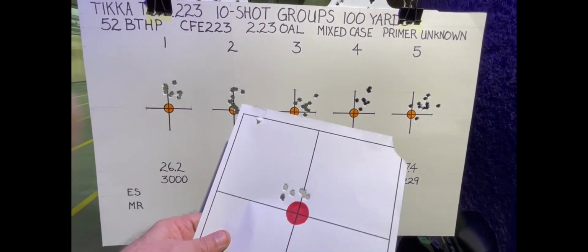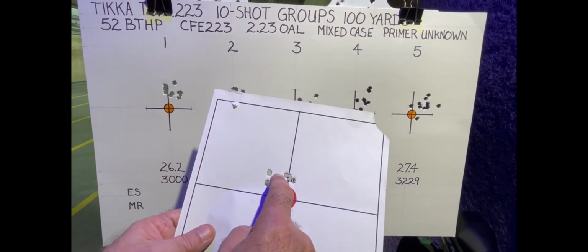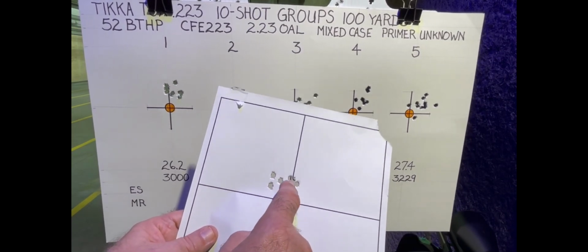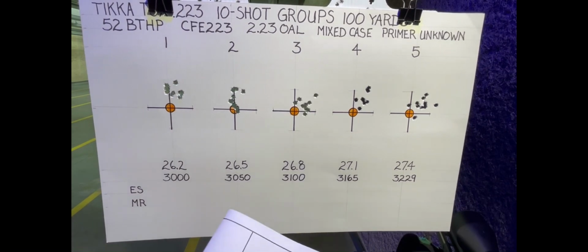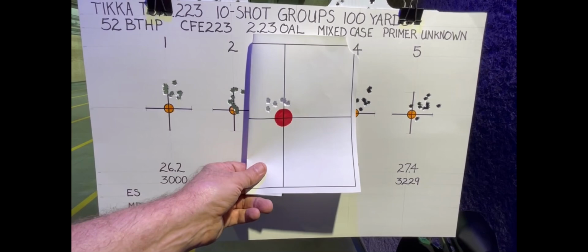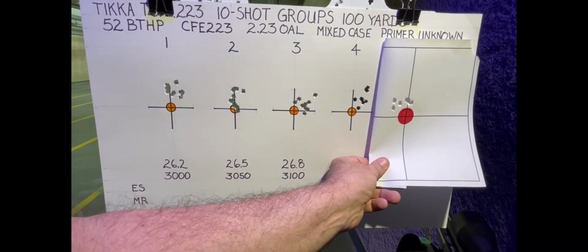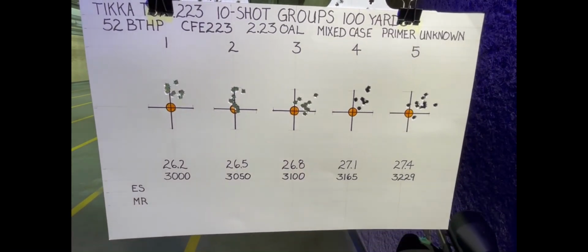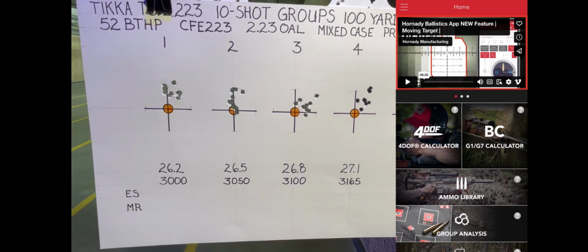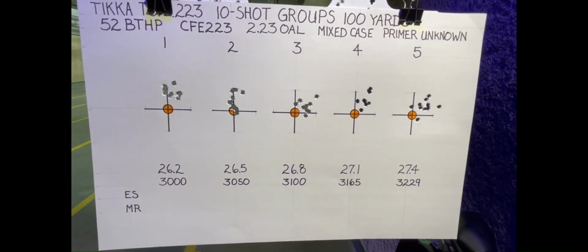This was my fouling group. I first shot here, here, and here, I believe, and I adjusted it one click to the right, then I shot here and here and had a flyer here. All right, so we'll take these home and measure them with the Hornady 4DOF Ballistics app using the group analysis function, and we will see how they do. All right, stay tuned.